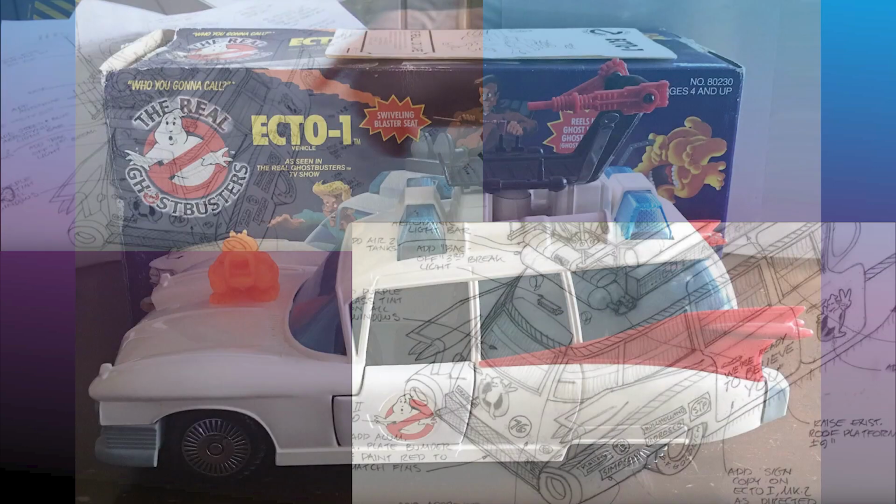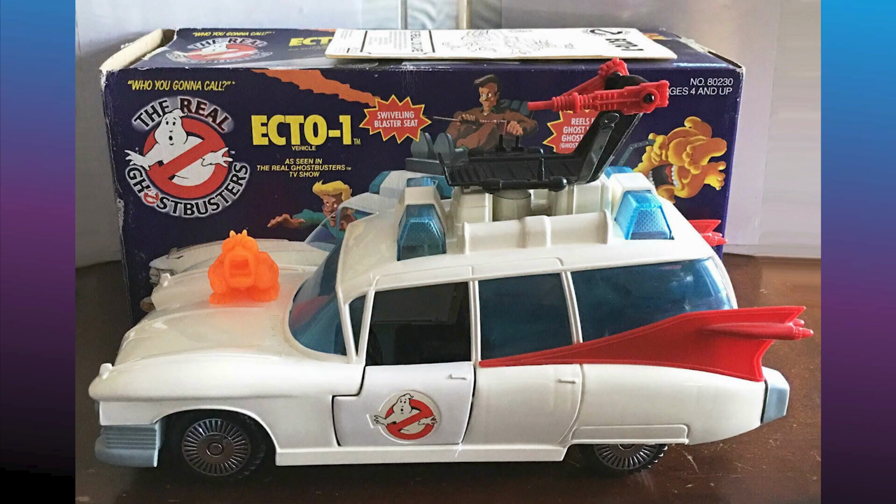Yeah. And you all know this toy. This was the major piece of merchandising from the Real Ghostbusters cartoon that depicted the 1959 ambulance in a stylized fashion. So a lot of us had this, probably most of us without its doors after five minutes.